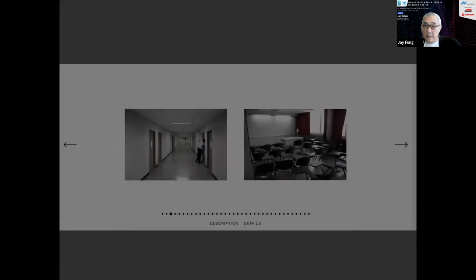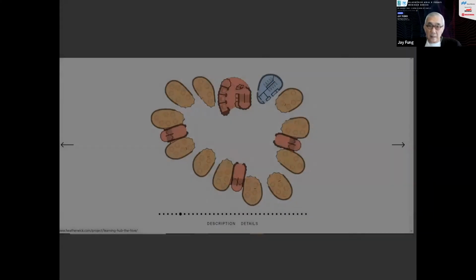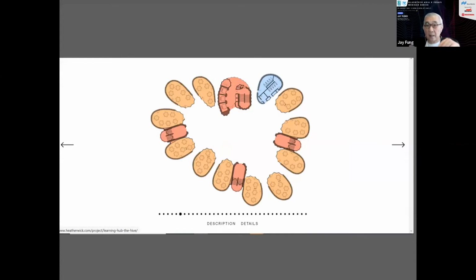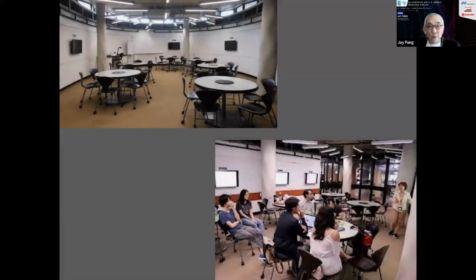In one of the talks by Thomas Heatherwick, he was explaining the concept of the layout. He said that in the traditional school, you have a long and narrow corridor, and each room is a squarish room with a lecturer standing in the front and the students all sitting at the back. Now, in his design, he has made all the classrooms into flower-shaped petals, round, very irregular and very organic. You can see that this is the interior of the classroom. The classroom is not squarish, it's round, and all the tables and chairs are movable. So there's no front, and there's no back.